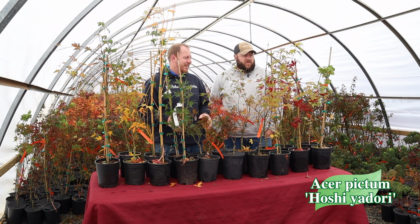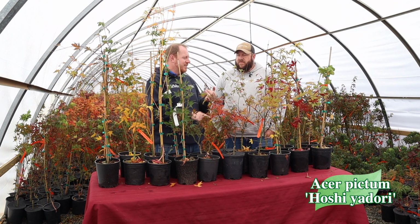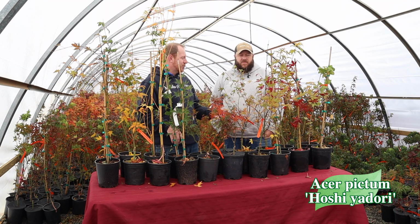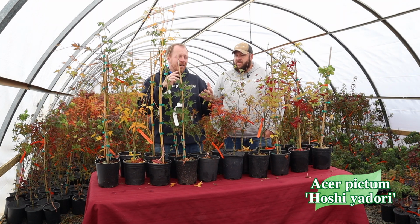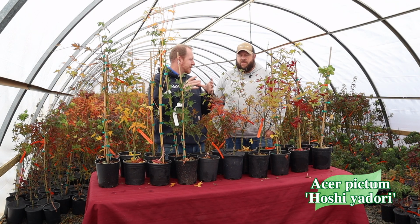Hoshiodori is one of those plants that's just going to rock it out in the garden. It's going to be easy to grow, and since it's on the truncatum rootstock, it's going to perform really well for most people and give you that batwing maple with some yellow variegation.